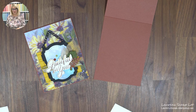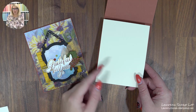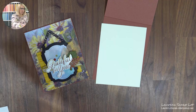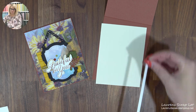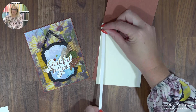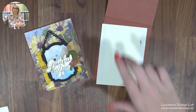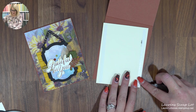Now on the inside of my card, I always like to have something to write on. So you can choose ivory, like very vanilla, or a white. It's completely up to you. You can go color as well. Yellow is easy to see, but I just went with a vanilla piece. It is 4 by 5 1/4, and we're just attaching that to the inside of our card.